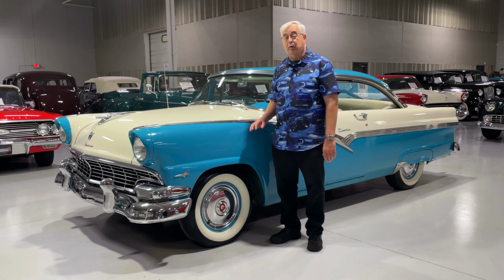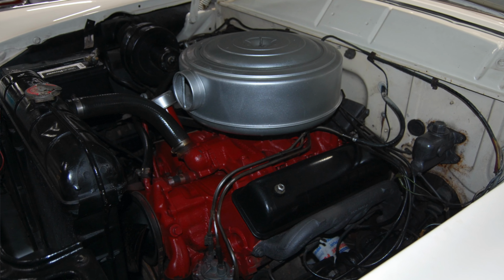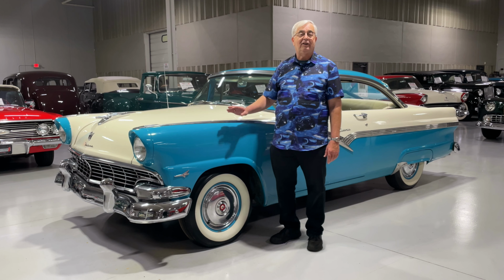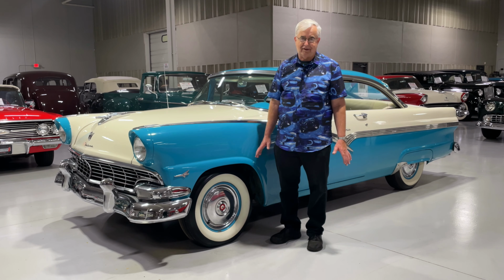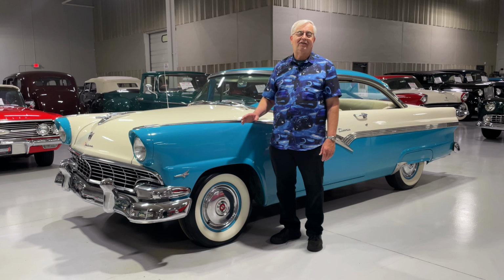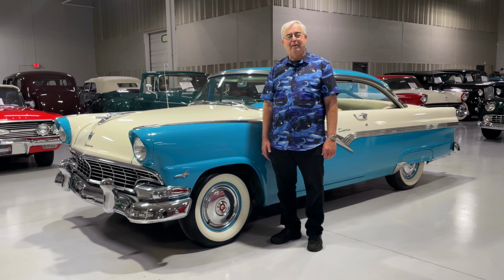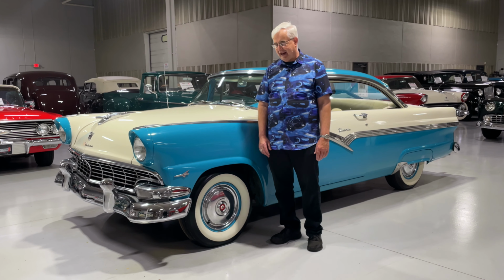Another differentiation, of course, is that it still has a 292 V8, one of those standard four-barrel Ford V8 engines that they used for many years. The biggest improvement that I like in 56 is they went to the 12-volt electrical system. For whatever reason, it just seems they start a little easier, turn over faster, all that kind of stuff. Ford was a little slow to get that 12-volt in there because everyone else beat them the year before. But now they've joined the club, and I'll tell you what, vast improvement.